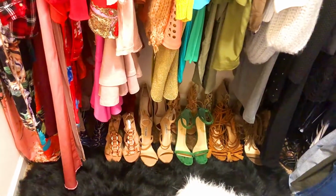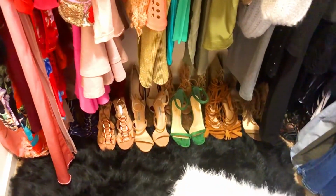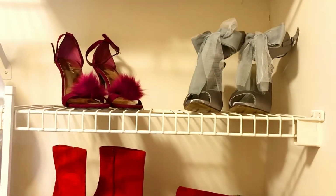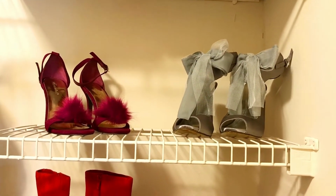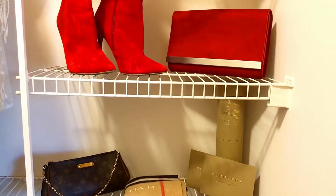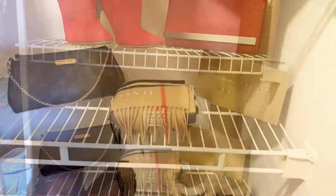Then when it comes to my heels, the ones that I wear on the regular days, I put down on the floor. The right, from top to bottom, I have like my little classy girly shoes. My favorite for the moment. So that's the first two. And I have my matching clutch and red booties, which this whole section is like a personality of mine.